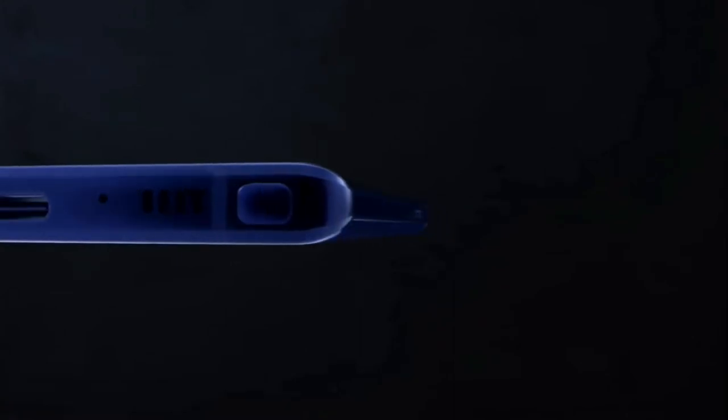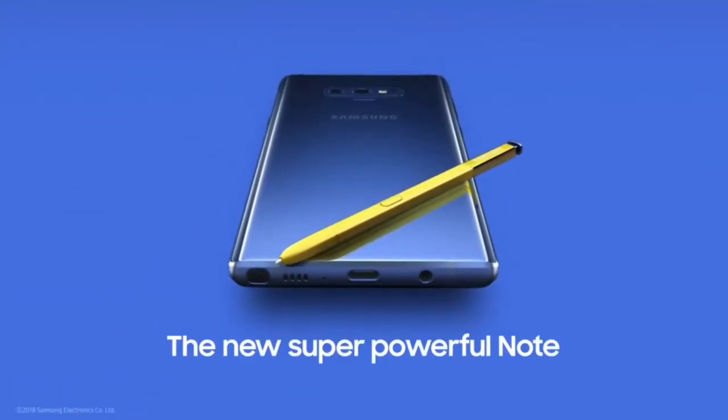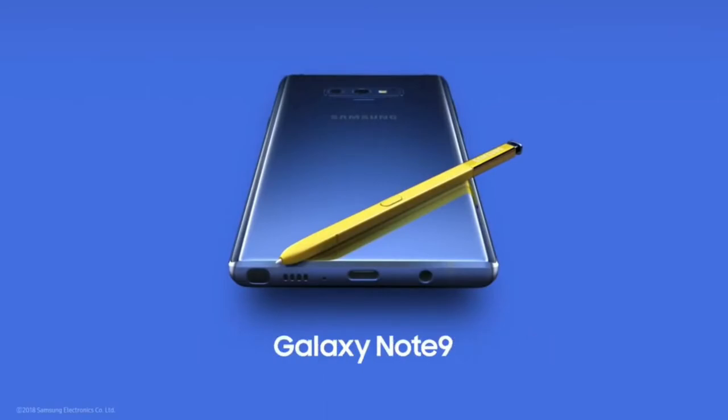With Note, our focus has always been to deliver a cutting-edge smartphone experience like no other. And that's why today, Note 9 is the most powerful Note ever. The new, super powerful Note.